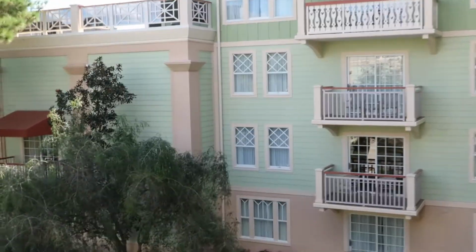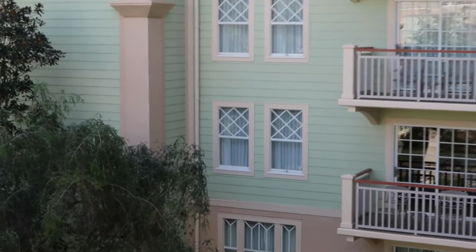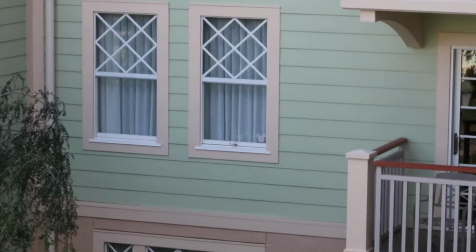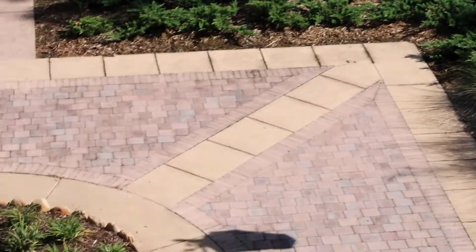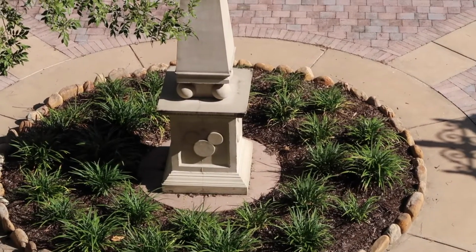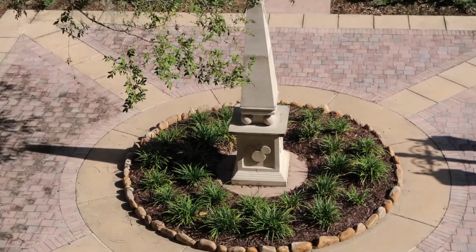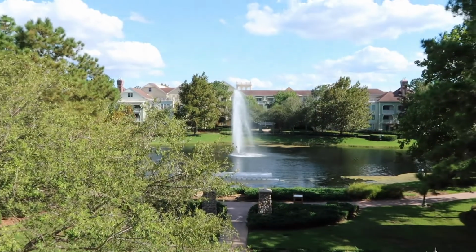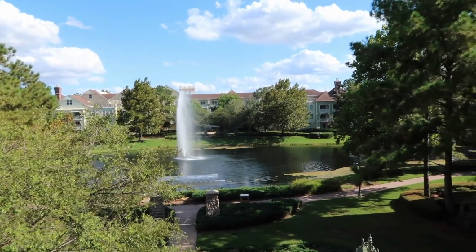And then we found some hidden Mickeys inside the room as well. Kind of hard to see, but it's down in the corner of that window. And there's also one down on this stone thing. Yeah, really nice out here. And then we'll head back in.